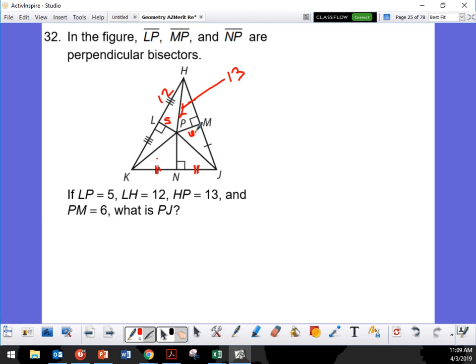All right, let's start. I'm going to trace out what I know in blue. I know this is 6, and that's 13. Is that a right triangle there? Yes, that is a right triangle. So I can figure out what this HM is. I'm going to use the Pythagorean theorem with that right triangle. My hypotenuse is 13, so HM squared plus 6 squared is equal to 13 squared. Pythagorean theorem finds the missing sides of the right triangle.